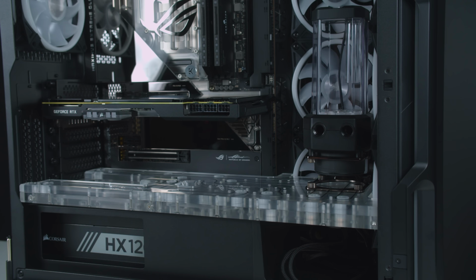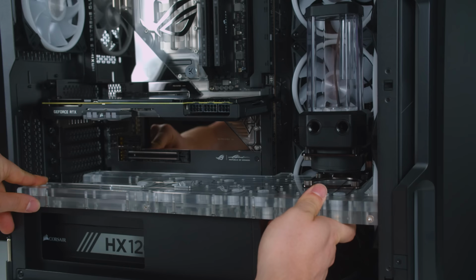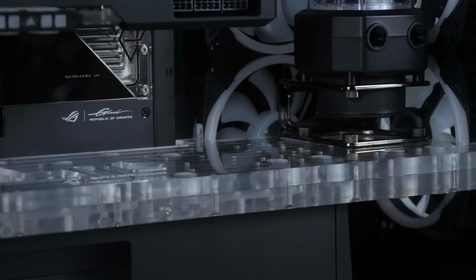And our second issue that I was saying before is the port on the bottom is slightly out of position. This should be sitting here, but the port on the bottom makes it go to the side about 2 millimeters. So we're a tiny bit out of alignment. I will let Corsair know about this.